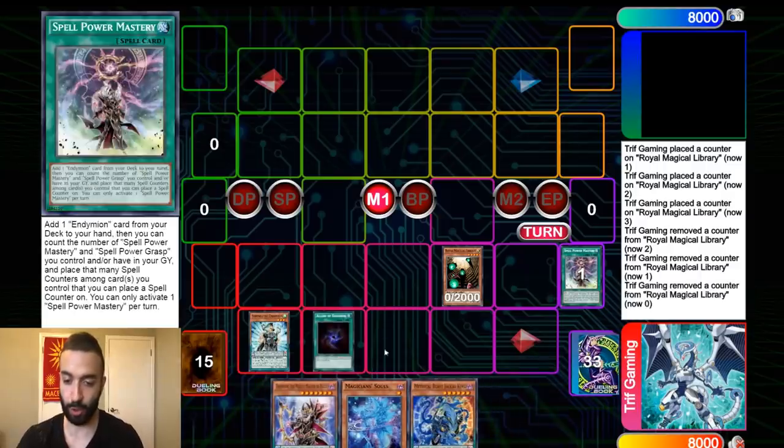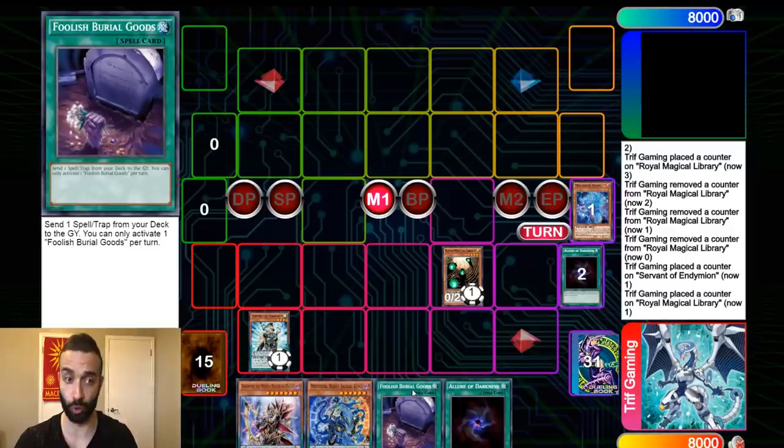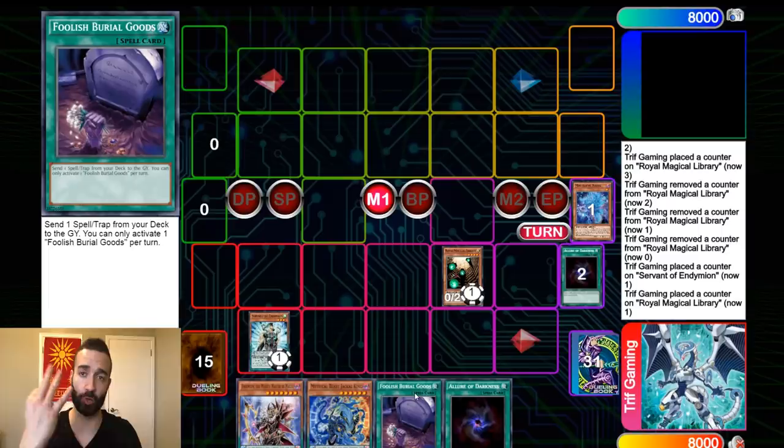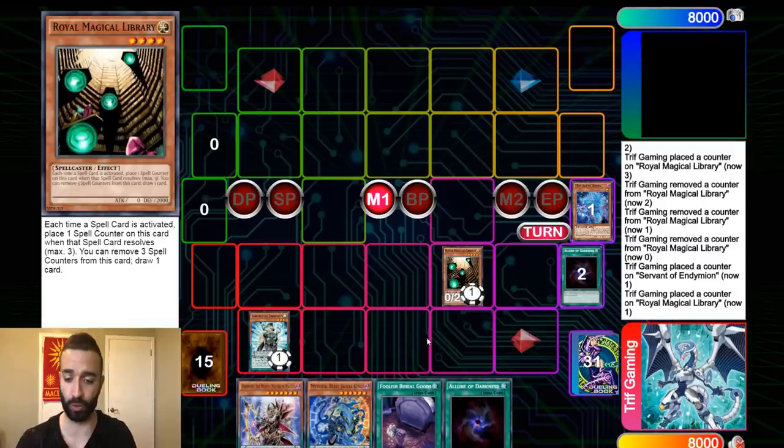So just off the bat, we already drew 1 card off Royal Magical Library. Let's keep a counter, okay? As you see here, a new addition, Foolish Burial Goods. Why? Because Foolish Burial Goods with Metaphor Fusion is great. Now you're thinking, oh, Trif, what happens when I brick with the Metaphor Fusion? It doesn't happen with this list because you play Triple Magician Souls, and you also play Pendulum Call on this list as well. So Pen Call Metaphor Fusion is broken.